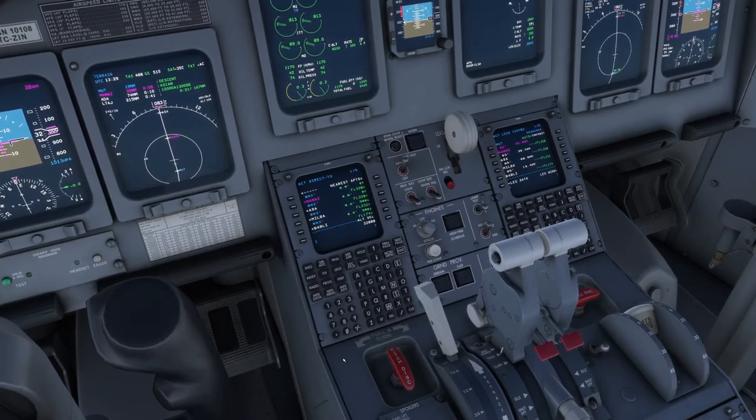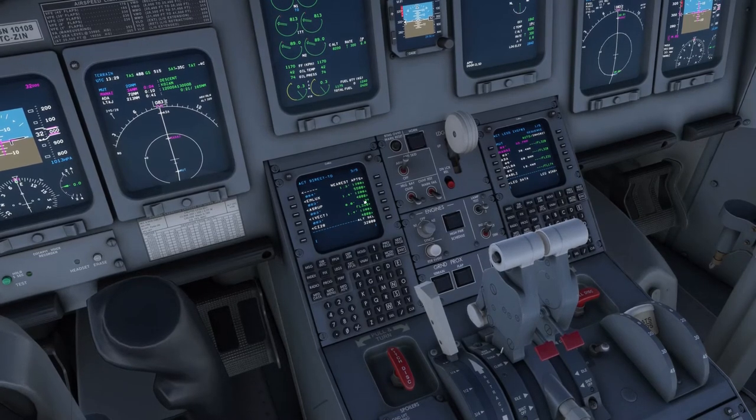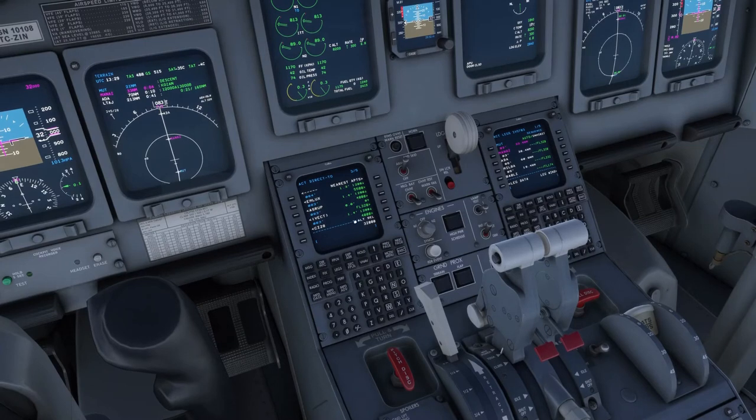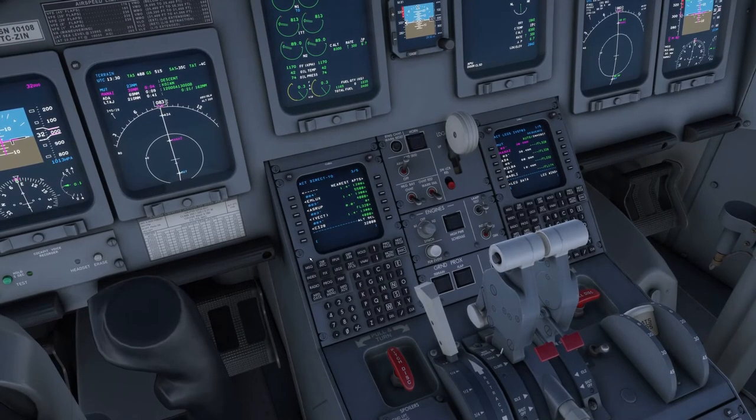Right, you know what, for the descent, rather than keep checking all these different points, I think I'm just going to select our final approach fix altitude, which is 4,000, and then adjust the descent as I go down. Otherwise, it can be a bit distracting, having to keep looking at this and also concentrate on the aircraft as well. So we'll see how that works.